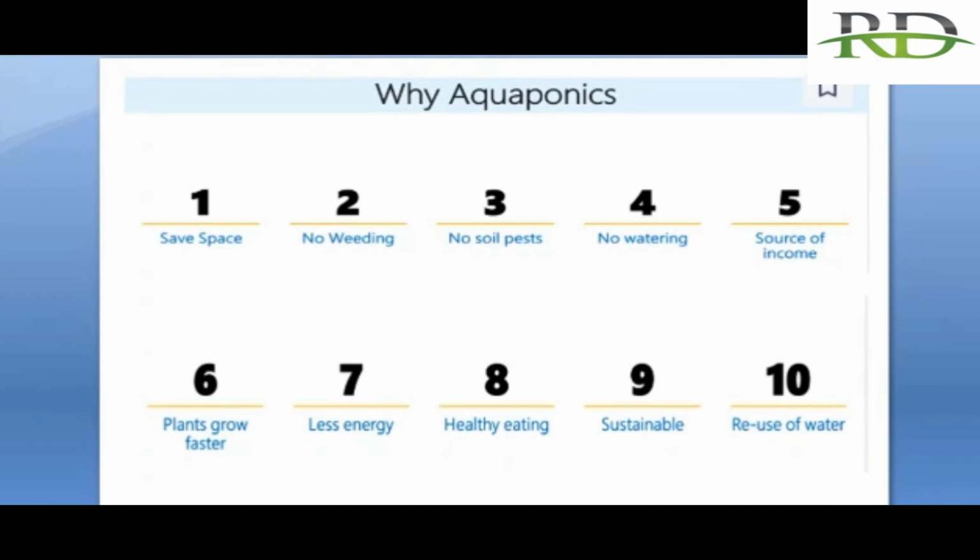In the case of aquaponics, we make maximum use of water. We feed the fish with some feed, and that feed will be taken by the fish, and the fish will excrete the extra nutrient, and that nutrient will be utilized by the plants. So there is reuse of water, and aquaponics is very sustainable.